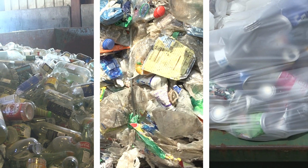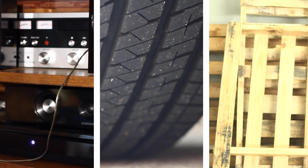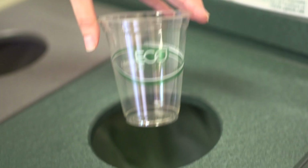Here at Tech, we work with many vendors to recycle paper, glass, plastics, aluminum, cardboard, styrofoam, plastic film, electronics, tires, pallets, batteries, and scrap metal. And we compost our food scraps and food-related waste. But what happens to these materials once you put them in our bins? Hold on tight, because you're about to find out.